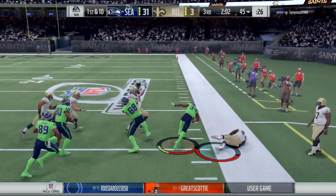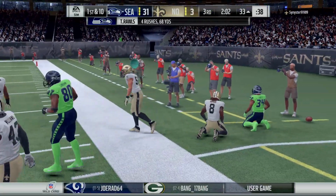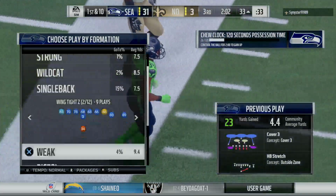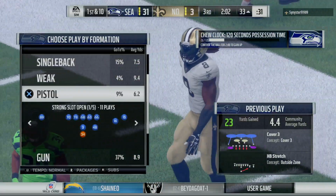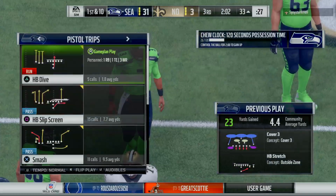Room to run inside the 40. 23 yards on the pickup there and a 1st. They're trying to show that they can run the ball and protect this lead. Give it to the backs, play a little bit of keep away, don't you think? And that's probably a good philosophy at this point, going to make that defense stand up and stop them.